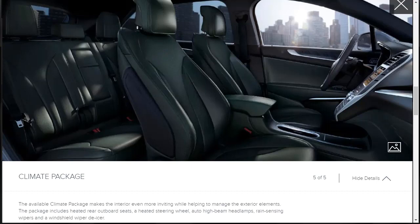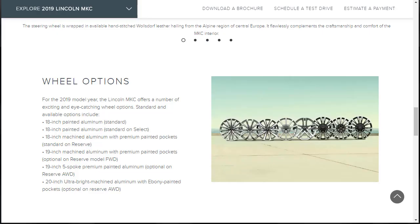And then speaking of packages, here's a climate package. The available climate package makes the interior even more inviting while helping to manage the exterior elements. The package includes heated rear seats, a heated steering wheel, auto high beam headlamps, rain-sensing windshield wipers, and a windshield wiper de-icer.